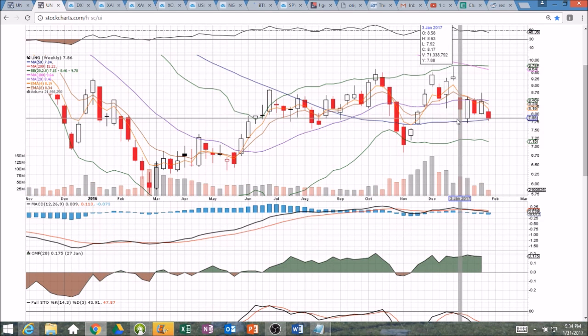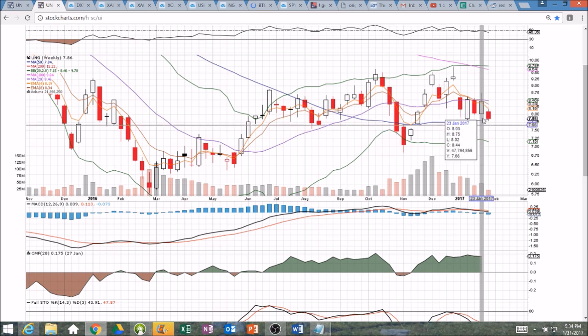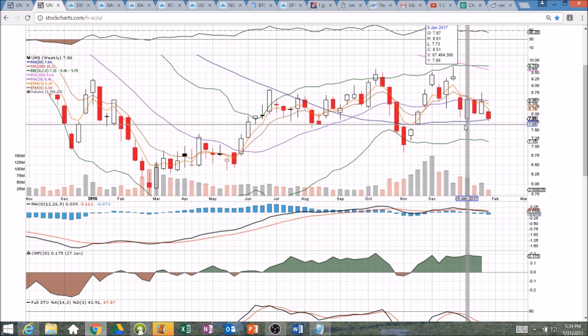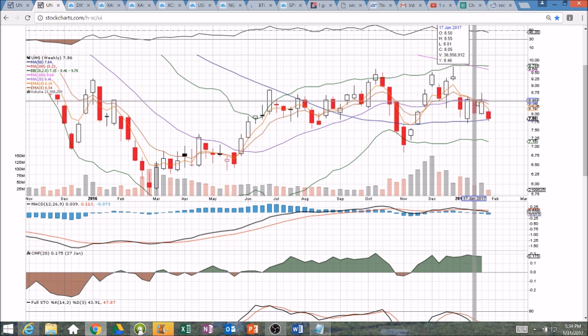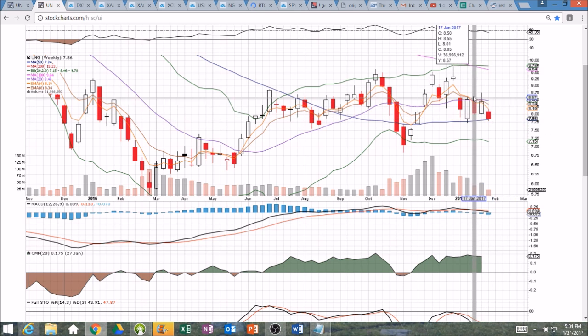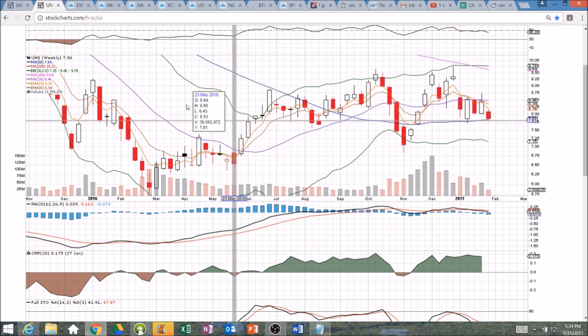In the weekly time frame, bulls are trying to defend this 50-week moving average again. It held the last pullback, currently holding it again, and we've rejected. So pretty much we're bouncing off the 50-week support, rejecting from middle Bollinger Band resistance 3 weeks in a row, and now trying to bounce off that 50-week support again. And that range is 784 support and 846 resistance.